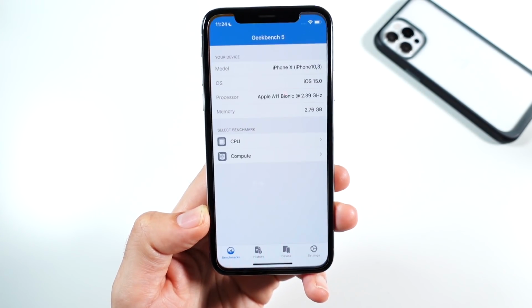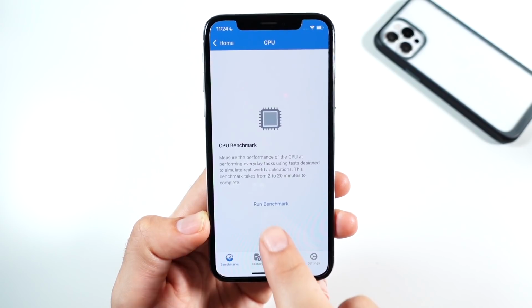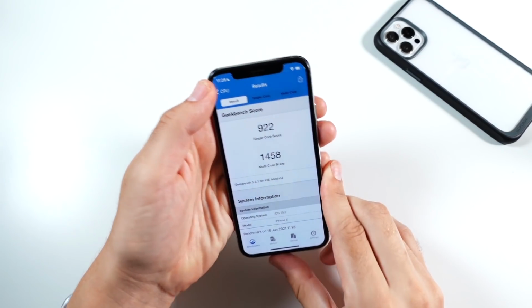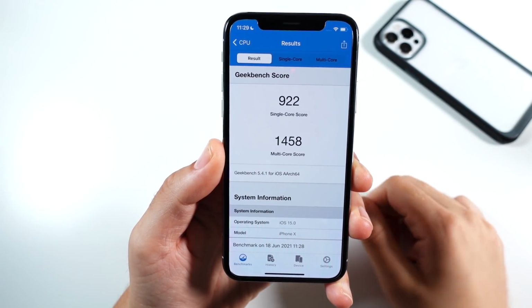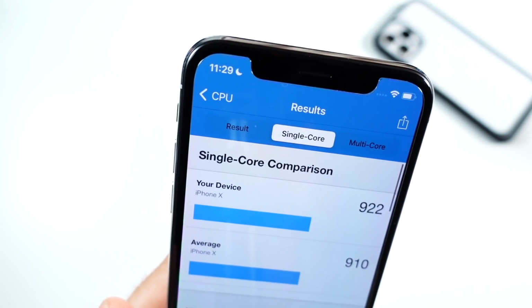Let's go ahead and run a Geekbench 5 CPU benchmark and see kind of how this thing does perform on this first iOS 15 beta for the iPhone 10 on Geekbench. I'll be back with the final results. All right, so here are the final results of the iPhone 10, a 922 on the single, a 1458 on the multi. Now, if we go to single core, you'll see we actually beat out the average for iPhone 10. That's shocking for a beta.